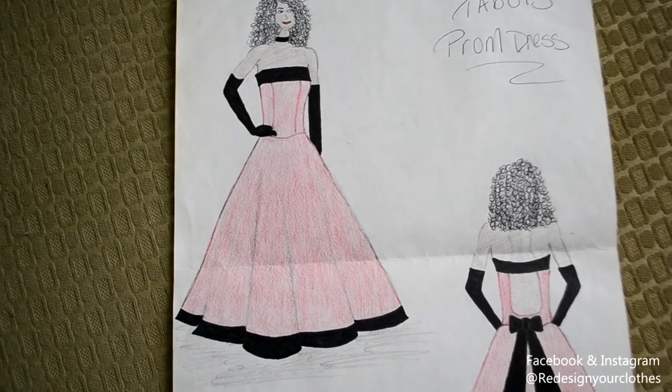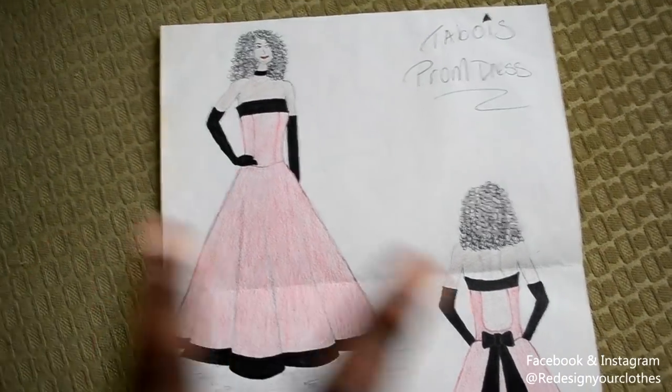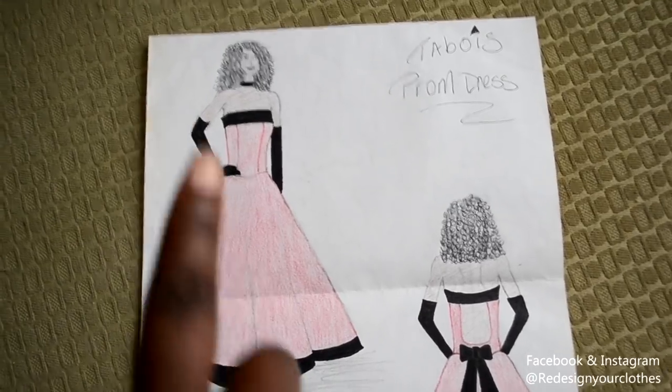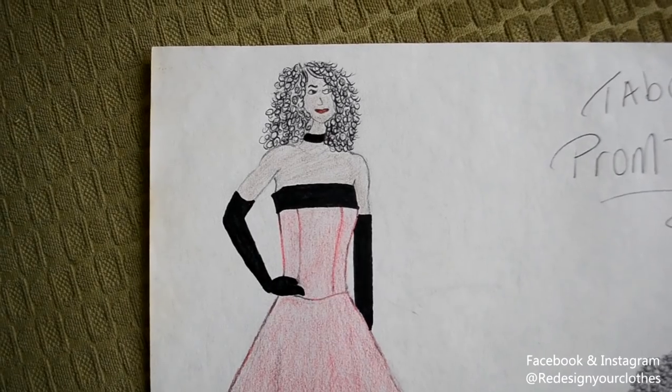So I think I'm going to redo this. I want the whole entire look, like the gloves and everything. I want my hair to be like this. I think I wanted my hair to be like Shirley Temple curls or something.